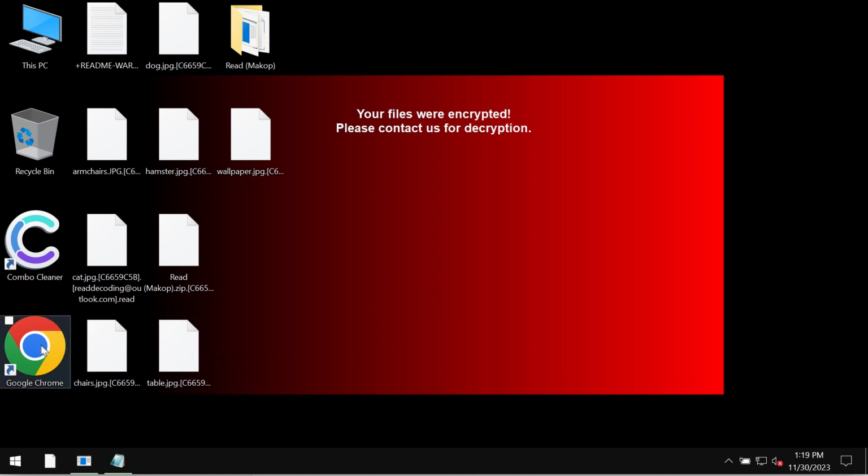However, paying the ransom is not a good idea. This does not guarantee the file restoration, so don't waste your money and don't pay the ransom.